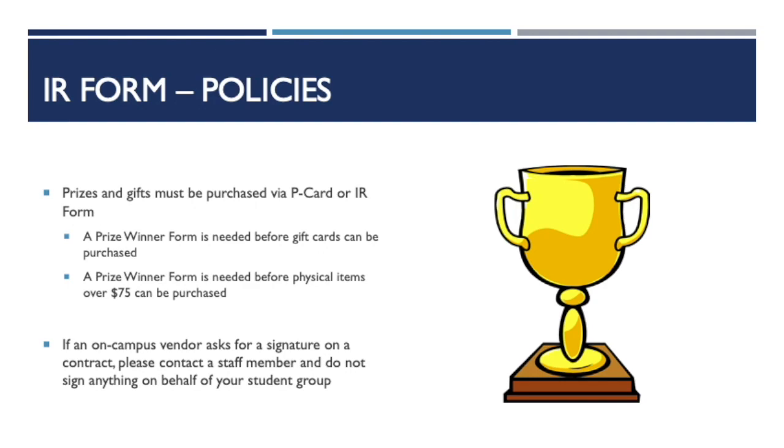If an on-campus vendor requests that you sign a contract, please contact a UCAE Business and Finance staff member and do not sign the contract. Our office will reach out to the vendor to resolve the situation.